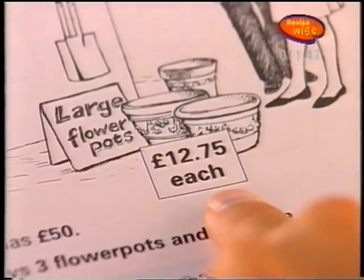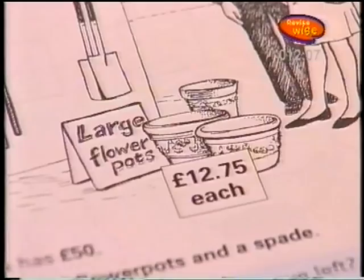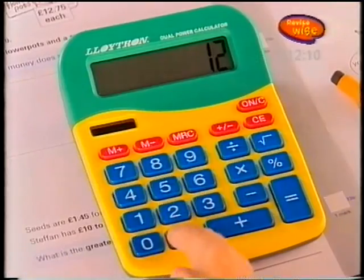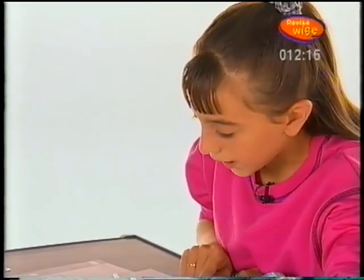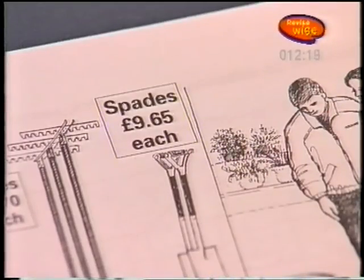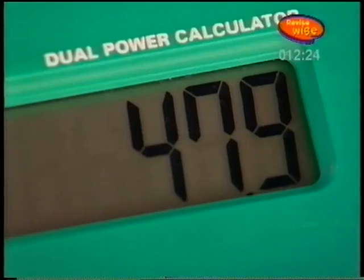A flower pot is £12.75 and a spade is £9.65. So in this case, the picture in the question doesn't just help you imagine what's going on, it has part of the maths hidden in it. Now, this is in paper B, so I can use my calculator. OK. That's 3 flower pots times £12.75 each, plus a spade at £9.65 equals 47.9. First trick to watch out for.